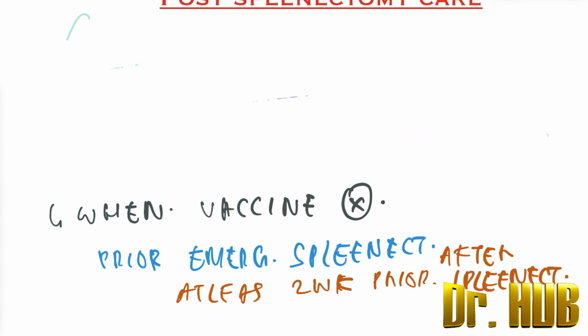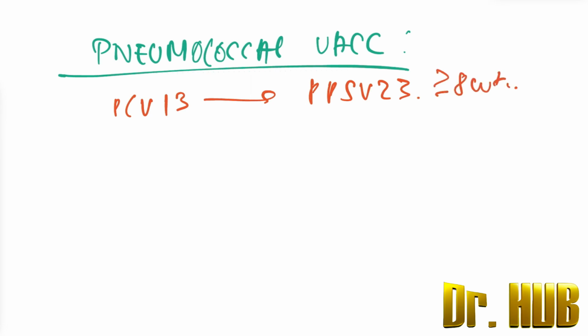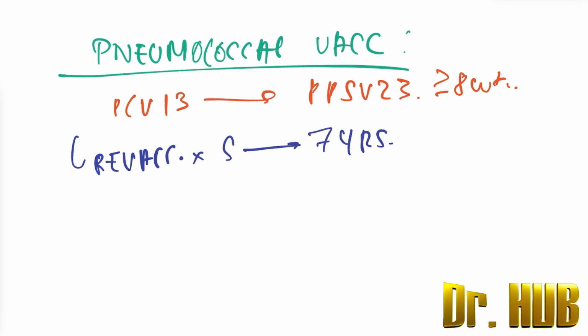Now moving ahead, what vaccines are given? There is a pneumococcal vaccine, a dose of PCV13 followed by PPSV23 greater than 8 weeks later. It is revaccinated every 5 to 7 years.